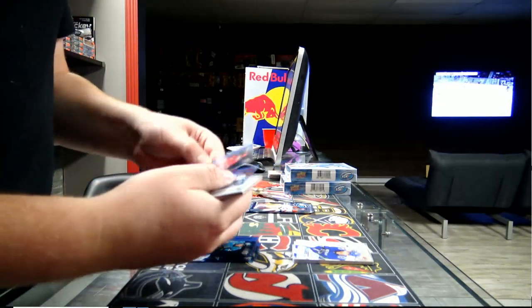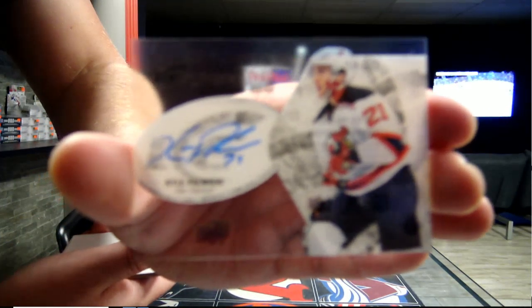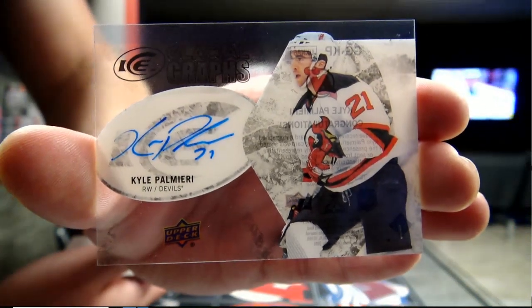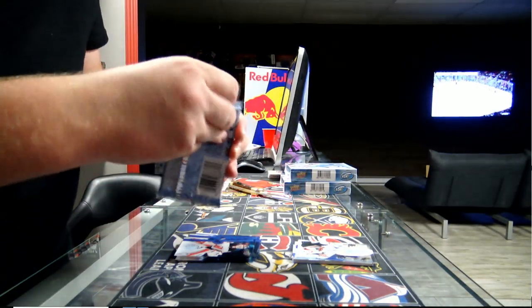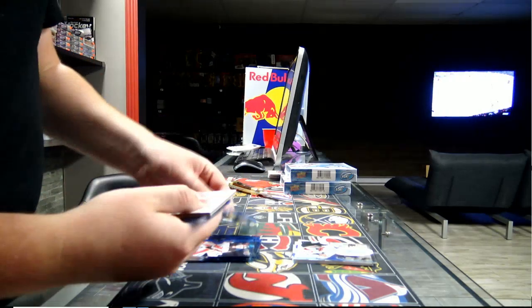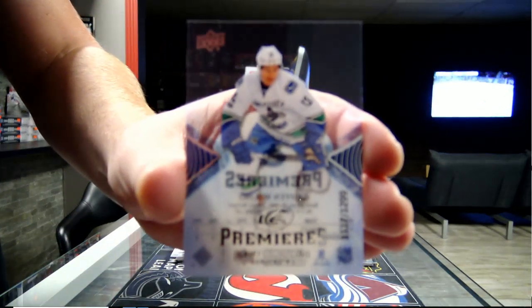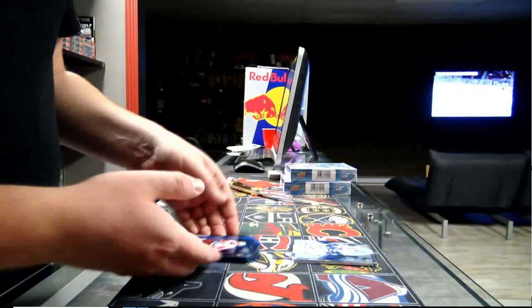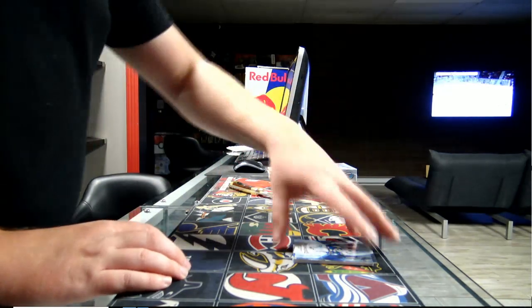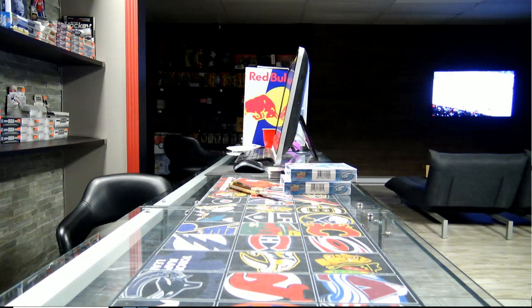Pack number 5, Glacial Breath. Buyback from 16-17 for the New Jersey Devils, Kyle Palmieri. Palmieri for the New Jersey Devils. And the last pack of return box, we get Ice Premier from the 1299 for the Vancouver Canucks, Griffin Molino. Molino number 1299 for the Vancouver Canucks. Alright, two boxes left. Nice McAvoy in this box. Number 4.